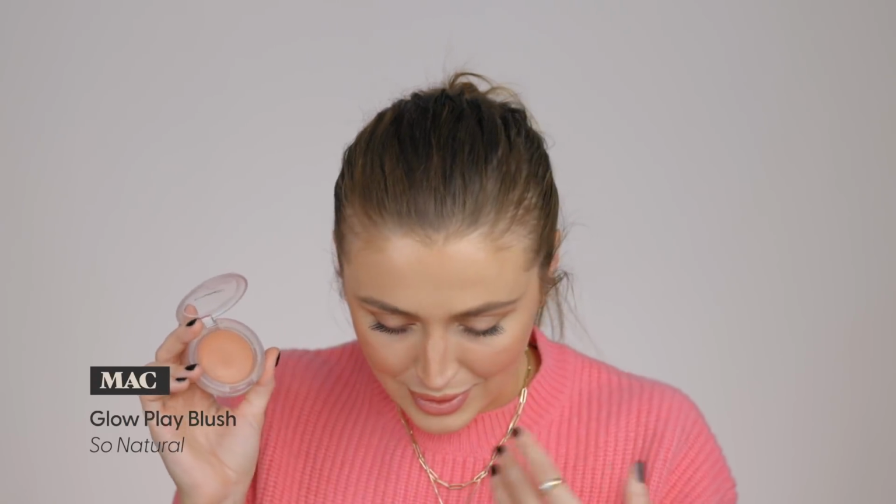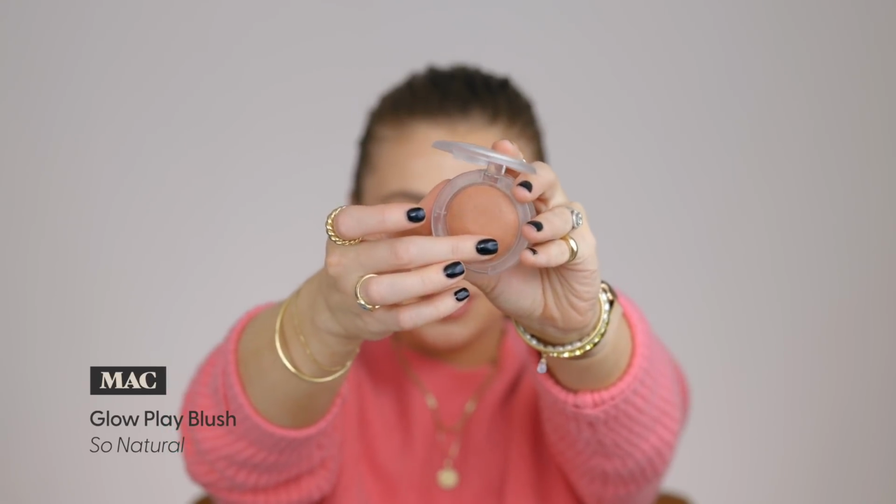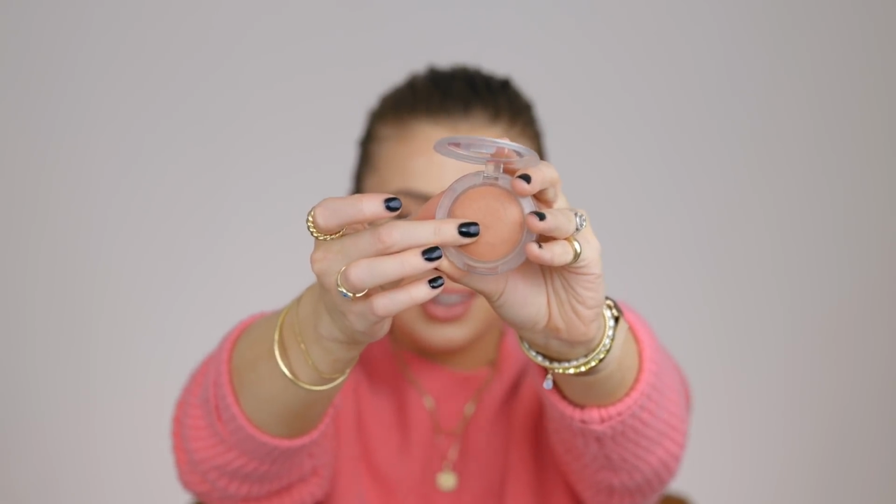I love my everyday light nude blushes. I don't even know how to describe it. It's like a cushion blush. It's like a moussey cream blush, and it just puts the most lovely light wash of color on your face. Love that one so much. Then comes summertime.